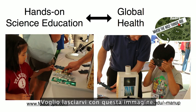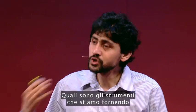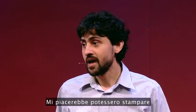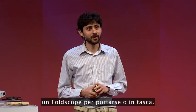And I want to leave you with this picture. I had not anticipated this before, but a really interesting link between hands-on science education and global health. What are the tools that we're actually providing the kids who are going to fight this monster soup for tomorrow? I would love for them to be able to just print out a foldscope and carry them around in their pockets. Thank you.